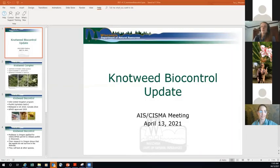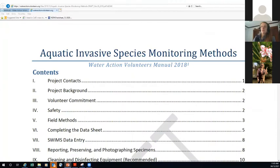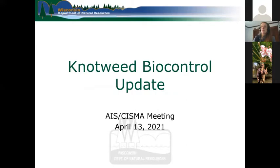Let's just see how well my screen shares again. That's not what I want to share. What are you seeing right now? I don't know which screen is sharing. Looks like, oh, there you go. You got it. Which PowerPoint? Okay, and you don't see all the notes on the side? No, it's good now. Okay, thank you, Jeannie.